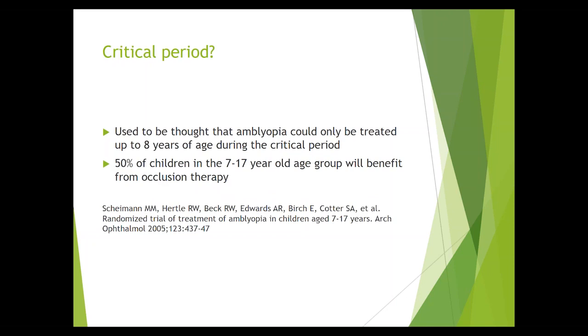So what about the critical period? We used to think that amblyopia could only actually be treated up to about 8 years of age, and after that we should abandon trying. But 50% of children in the 7 to 17-year-old age group will benefit from occlusion therapy. So it's certainly something that you can offer patients, keeping in mind that they'll need fairly aggressive occlusion compared to if they were younger than 7.